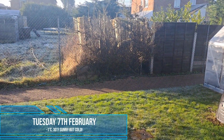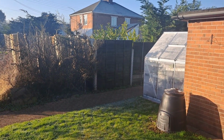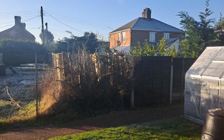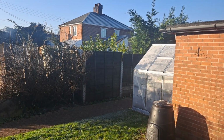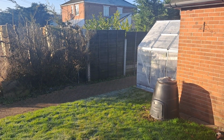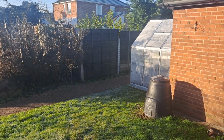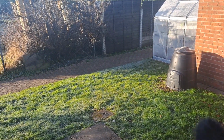Here we go. It's our Tuesday morning. It's been minus degrees overnight. It's actually got down to minus one in the greenhouse. I did check. But yeah, it's still very cold out. You can still see there's a condensation of frost on the greenhouse and frost on the grass in the shade.